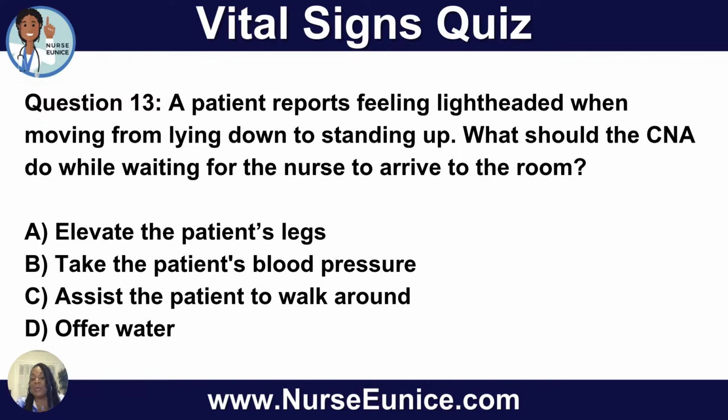13. A patient reports feeling lightheaded when moving from lying down to standing up. What should the CNA do while waiting for the nurse to arrive? So your person got lightheaded when you change your position. What are you going to do?